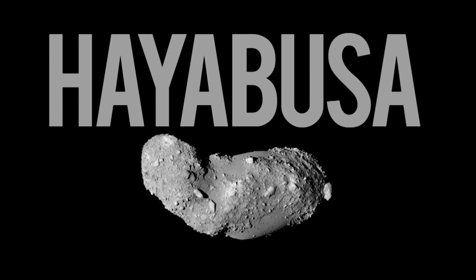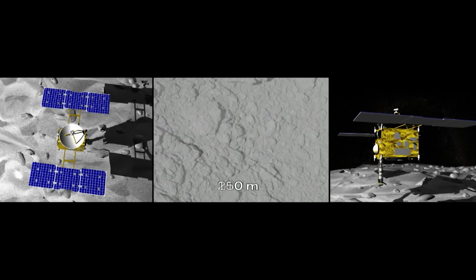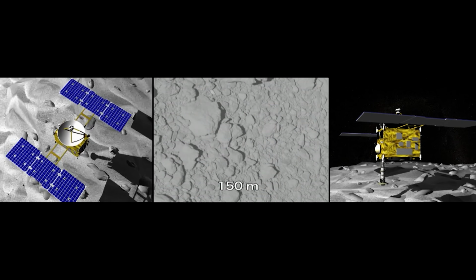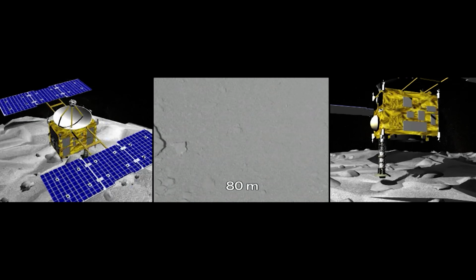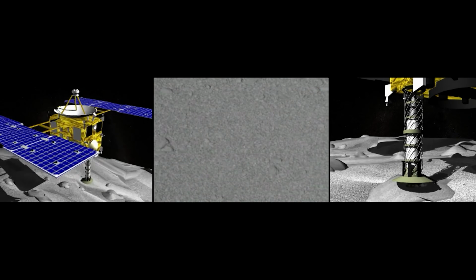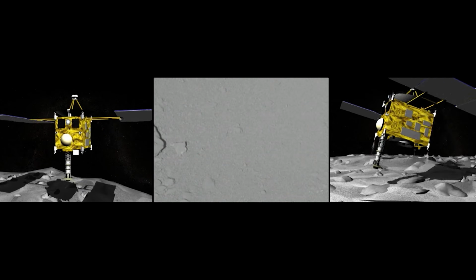JAXA launched Hayabusa to study asteroid 25143 Itokawa and to retrieve a sample from the surface in a touch-and-go maneuver. The mission took a total of 7 years to accomplish, with the sample return pod retrieved from the Australian outback in 2010.